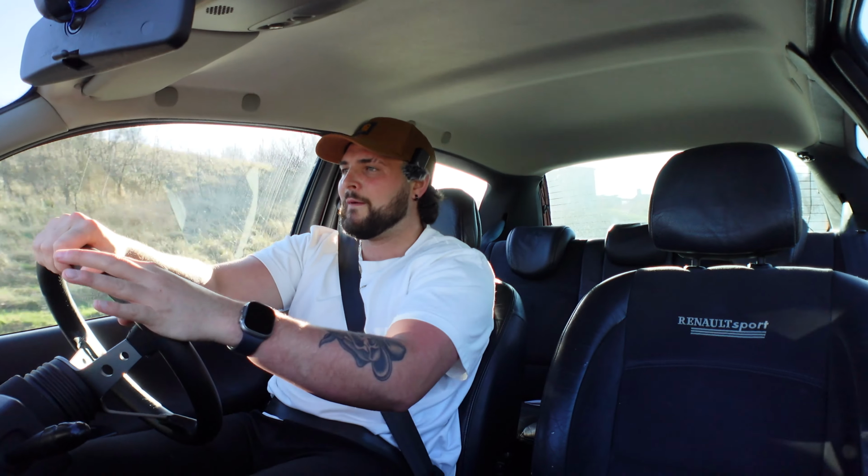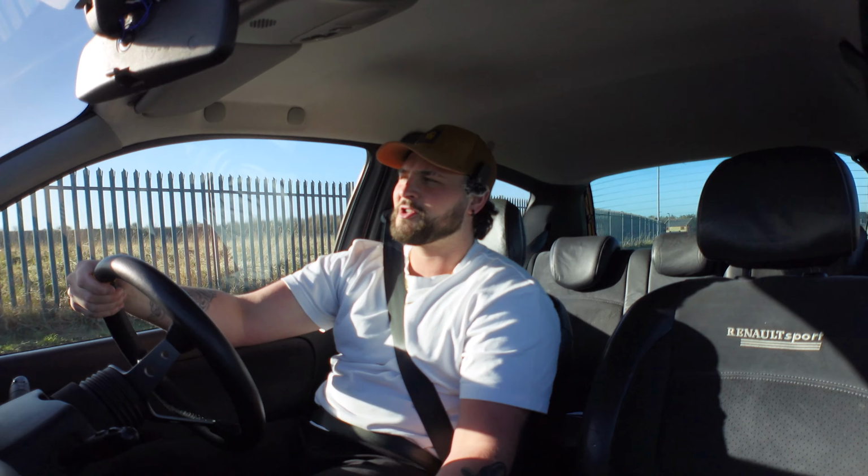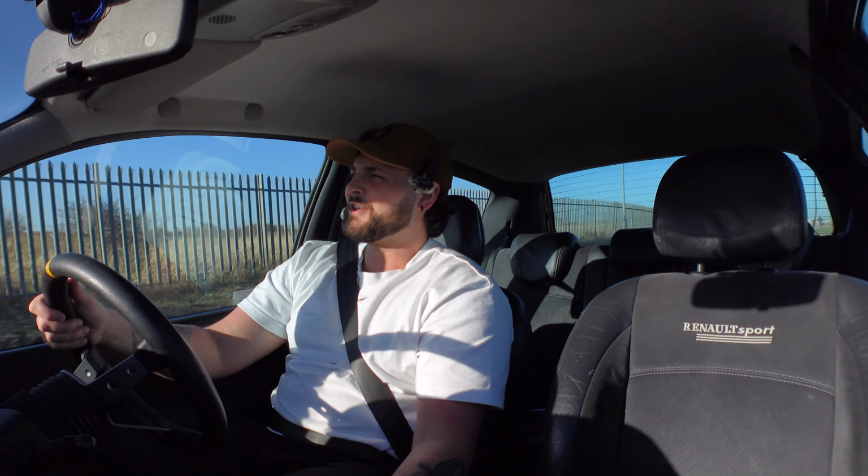Well, that's not why I bought a Clio 172. The 2000s hot hatch was my sole purpose, but when the Civics became too unobtainable because of the price rise in them, I didn't know what to do. So when this Clio came up for sale, and it was at a reasonable price of £2,000, which I got the owner down to 1,700, I was more than happy to pay that for a car like this.